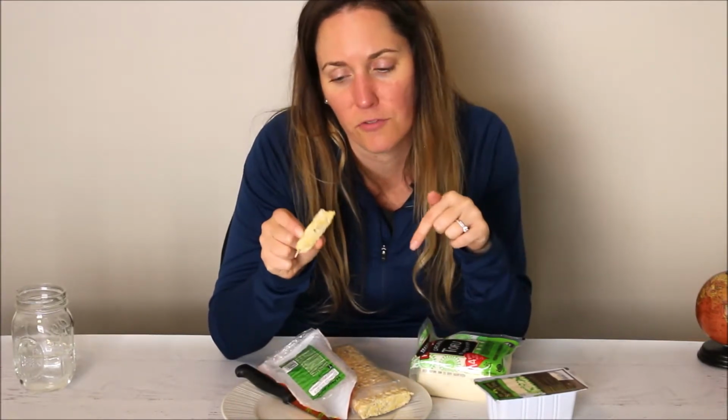I also really like to do tempeh bacon, which I'll put the video for below. And the tempeh bacon, there's lots of different variations out there, but I like to have it on sandwiches, you know, for breakfast, all of the things, just to kind of boost that plant-based protein intake.